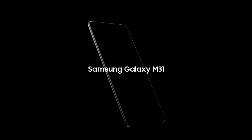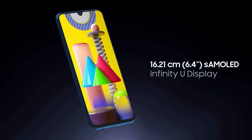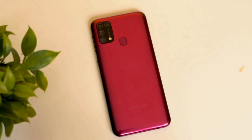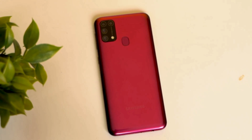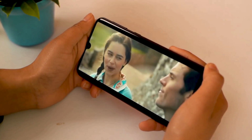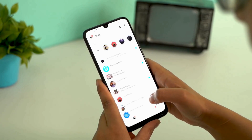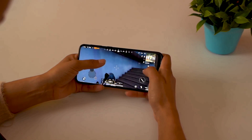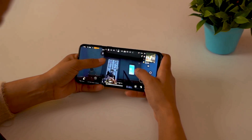This smartphone sports a big 6.4-inch display with a water drop notch, which Samsung calls Infinity U display. The bezels aren't thin but are acceptable for the price. Just like with other M series smartphones, Samsung has used plastic in the construction of the Galaxy M31. The earpiece is sleek and it sits right above the display in the frame of the smartphone. The Galaxy M31 feels comfortable to hold in the hand. The sides are slightly curved, which helps with grip.